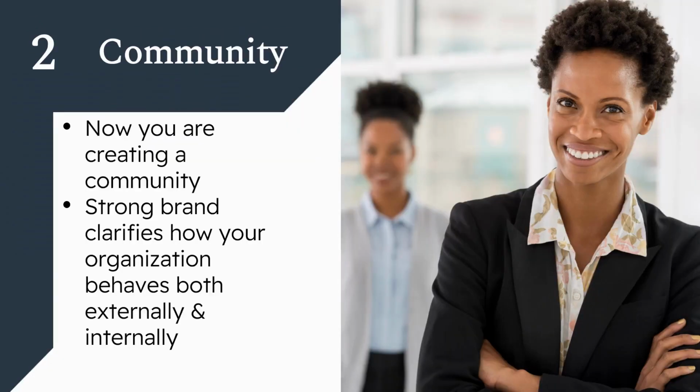You want to, as time goes on, the branding and the reputation is going to get built and built, and it'll get harder to change and tweak.